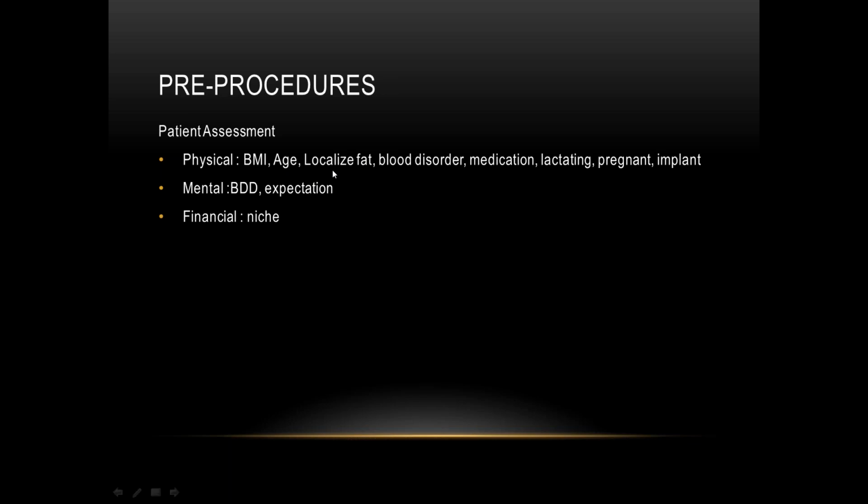The weight also needs to be precise, because this is related to the outcome of our LIPOcel. Of course, we need to also know their mental behavior. I'm pretty sure all of us should know by now that unrealistic expectation is the number one contraindication, I guess. For me at least, all those patients I will reject, because no point. Even if you were to do conventional liposuction, the patient will still complain and come to you. Moreover, like BDD, body dysmorphic disorder patients, definitely you need to make it a contraindication.